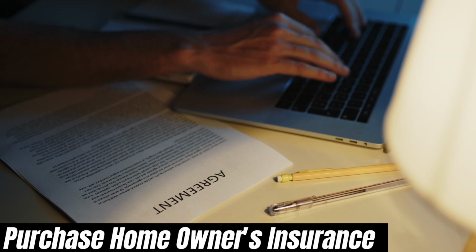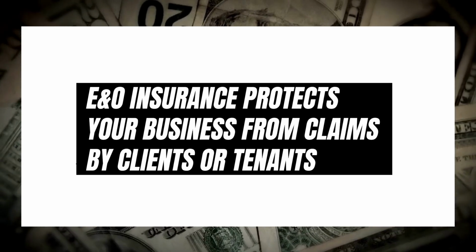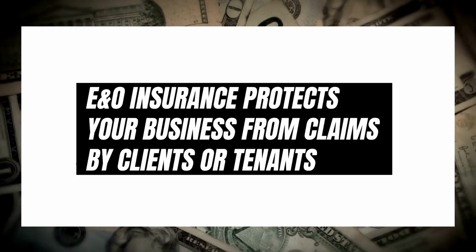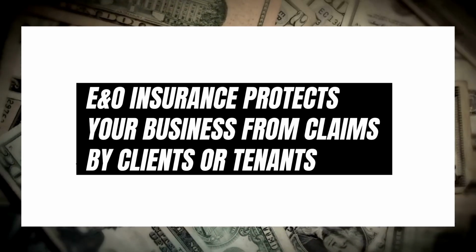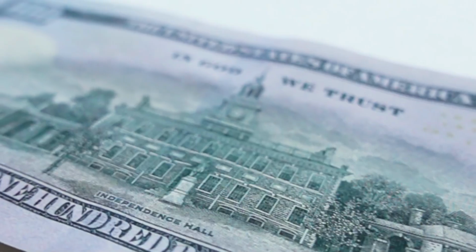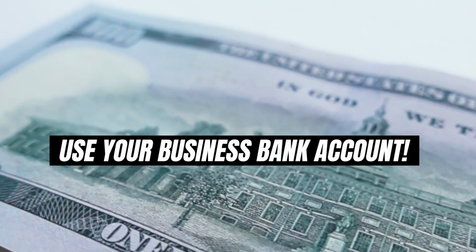Step number five is you're going to need to purchase homeowners insurance. And if I were you, I would also purchase E&O insurance, errors and omissions insurance, or umbrella insurance on top of this, because again, this is highly litigated. So if you can get umbrella insurance or E&O on top of your homeowners insurance, then that would be my recommendation. And then step number six is, again, ensure all expenses come in and out of the business bank account.